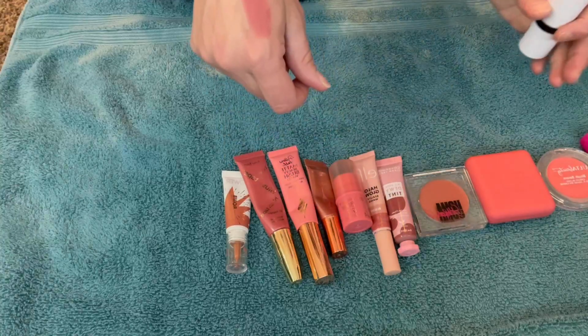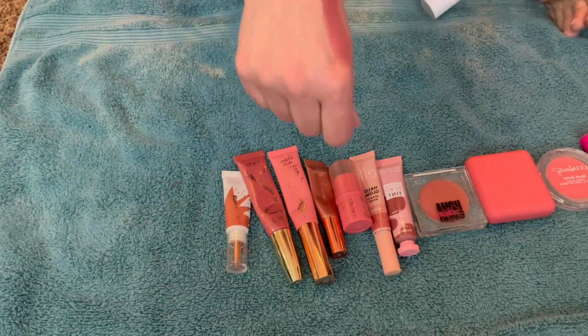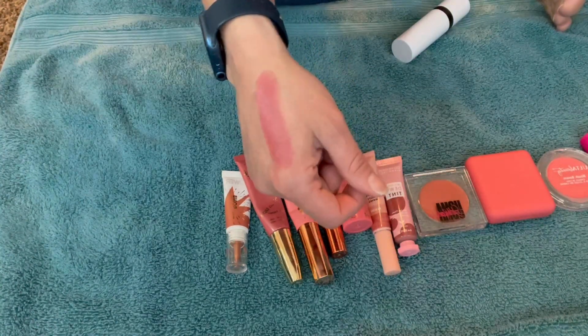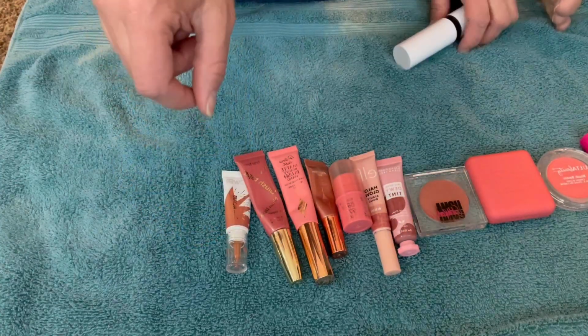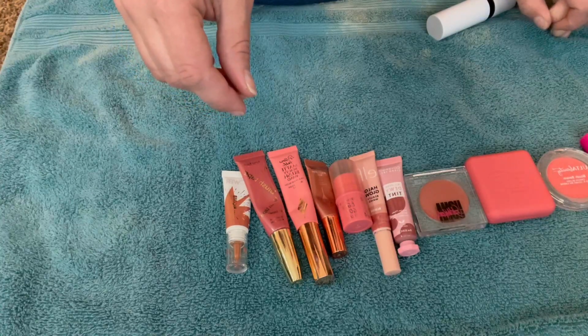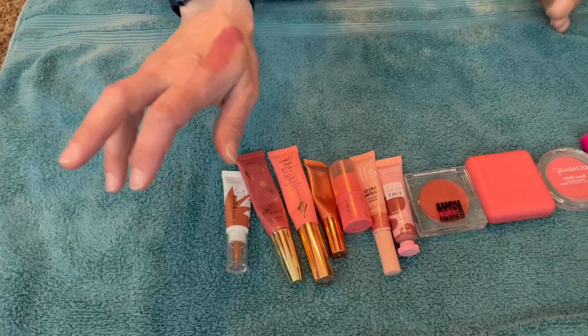As you can see, at least with the products I have from Makeup by Mario, I definitely want to try more of his because I have enjoyed the products I've tried. You can see it's just got a beautiful natural glow to his products. So as much as I'm saying we gotta cut things out, I gotta keep it. I gotta keep it, guys. I'm sorry, but I'm keeping her.